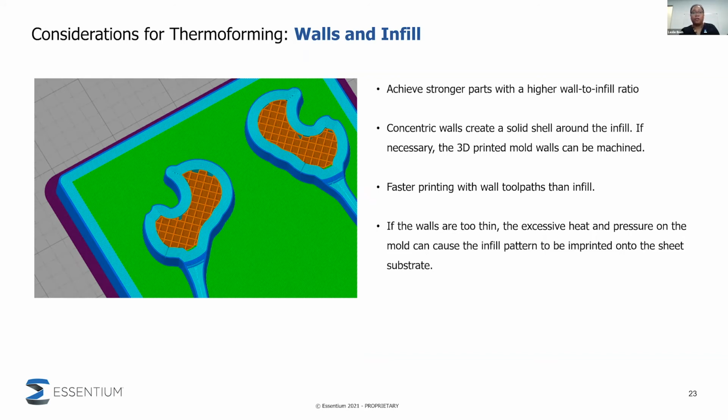However, if the walls or the shell of your model are too thin, the excessive heat and pressure on the mold can cause the infill pattern to be highly visible on your final sheet substrate. So unless for some reason you want a honeycomb-like structure imprinted onto your thermoformed part, you definitely want to have strong and durable walls.